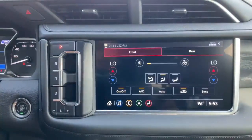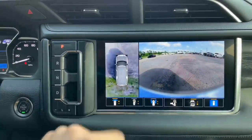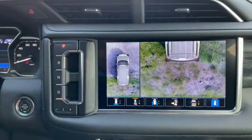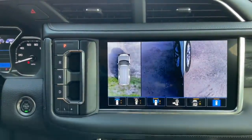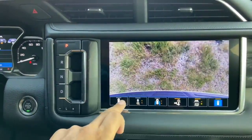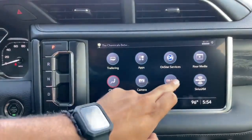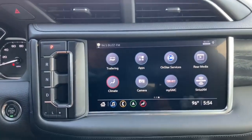You also have the climate control. And you have the camera system. You have a bird's eye view camera, front and rear. You also have a zoomed in rear camera and front. You also have cameras on all four wheels. You have a trailering camera. You also have the My GMC app and the Sirius XM app.